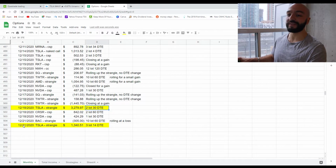Also, on Monday, 2 days ago, I sold 3 Tesla strangles very far out of the money with 14 days to expiration, and now I'm going to be closing them out at around 75 to 80% profit as well. So 3 days out of 14 went by and I'm already closing it above 50%. And then 5 days out of 30 went by and I'm closing it. Let me just show you what it looks like, and I'll run through some numbers.